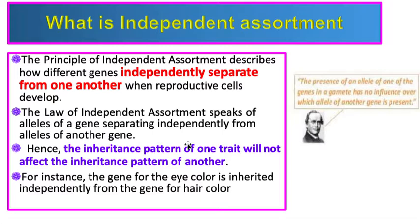So as recombination is happening during meiosis, and pieces of the chromosomes from mom and dad are assorting together, hair color and eye color will sort independently. So one gamete might contain the alleles for brown hair and blue eyes, and another gamete from the same process might contain the alleles for brown hair and brown eyes.